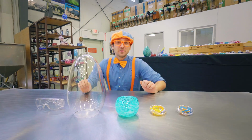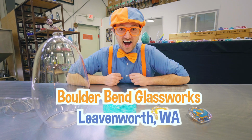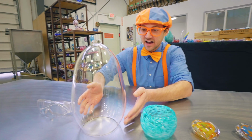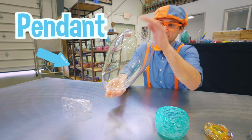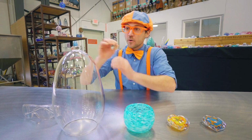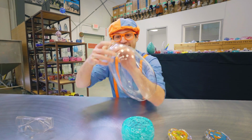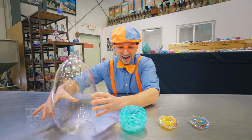That was so much fun at Boulder Bend Glassworks with you today! Did you have fun? Hey, let's check out what we made! They made this really cool pendant. Remember how they blew it and made it big and it expanded? Look at that! That is so pretty!